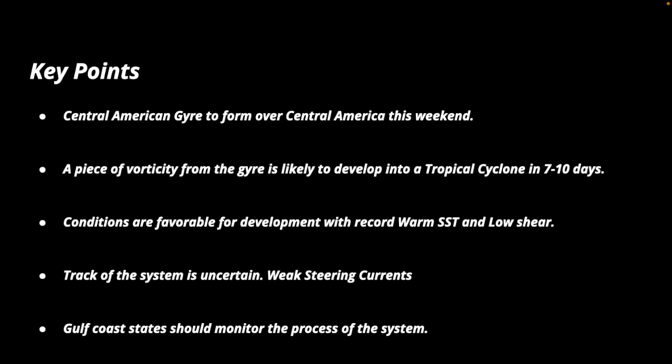Once again, Gulf Coast states should monitor the progress of the system for the potential of a tropical cyclone or hurricane threat for this region in the next 7 to 10 days. Review your hurricane plans, know where to go in case evacuations start to happen, and start to stock up on supplies.